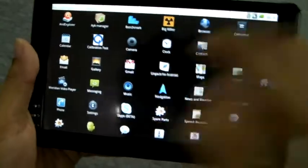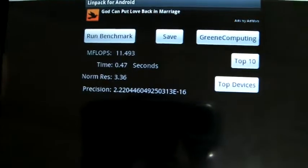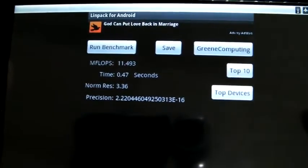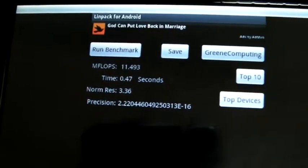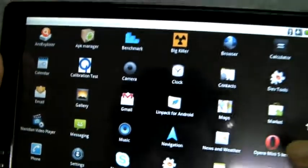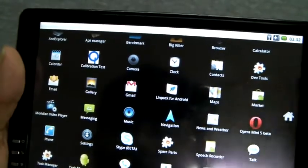Let me show you a benchmark test here, because I know there are those people who are curious as to how fast this is, how fast the processor is. So there you go. I'm sure some of you can take that figure and compare it to other devices. And there's different apps I've already loaded on.